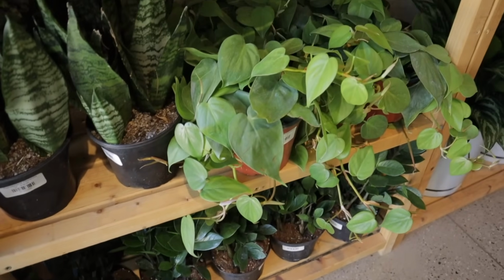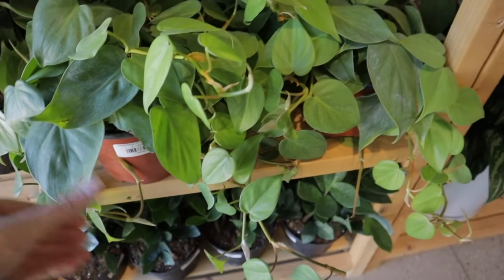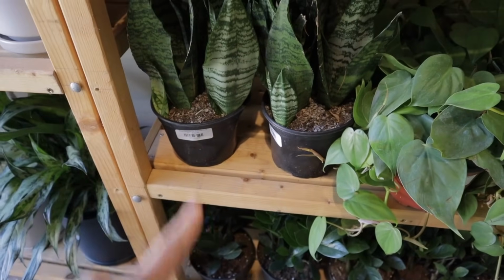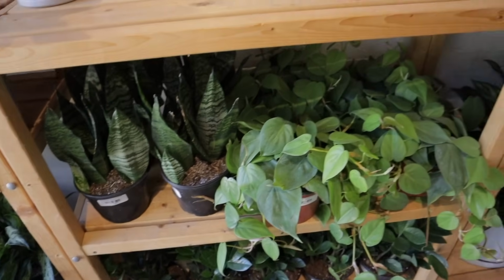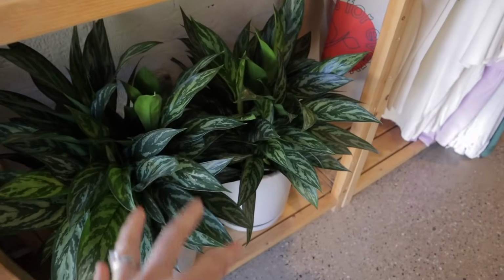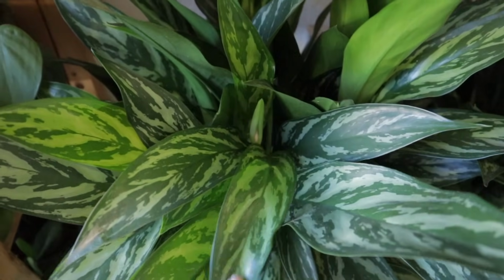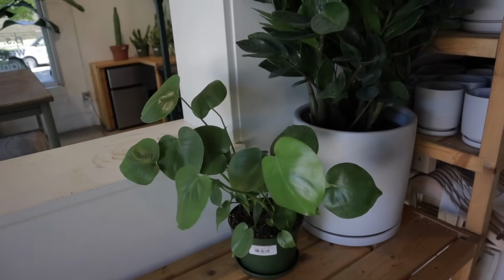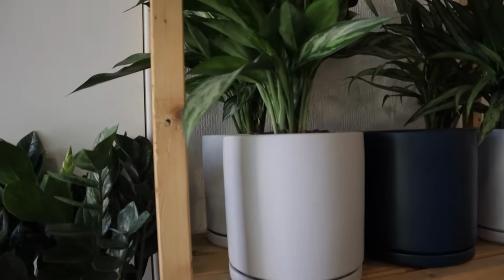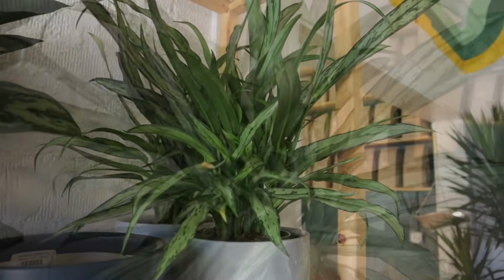Looks like some heartleaf philodendrons. It's the nice green ones. And some more snake plants over here. And then some more aglaonema varieties. These ones have darker leaves. And look, it's even putting out a little bloom. Tiny little Monstera deliciosas. And some more aglaonemas. I like this one over here. It has really thin, pretty leaves.